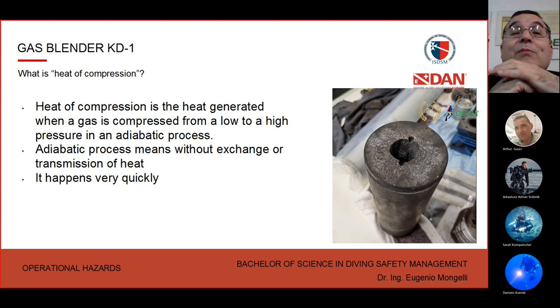But also, if you use a booster, just a pump, with a pure gas like oxygen or helium or argon, when you pump it in the booster, you increase the temperature, because you are doing an adiabatic process. Adiabatic means that there is no exchange of heat, no transmission of heat. So it means that you immediately increase the pressure, and the gas increases in temperature.